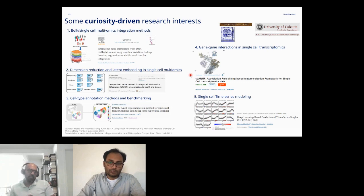Most of our works have been at the level of feature extraction, and now we are slowly trying to understand if we can do some feature selection parts as well or not. But these are not at all in the space of drug discovery. They are very, very much in the early basic research space as far as machine learning is concerned.